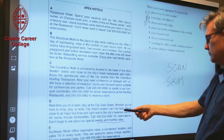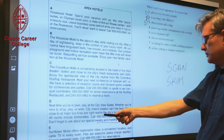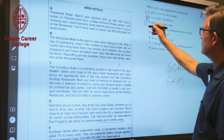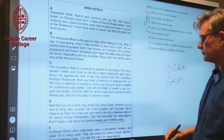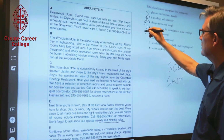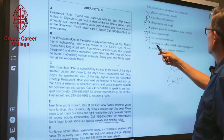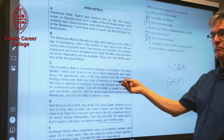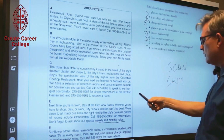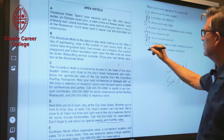So, city views location, all major bus line, next business district, kitchenettes, theater district. So that's going to be C. Business trip. We need convention centers. So we have business district. That's going to be a D. Likes to exercise every day, fitness center, well that's going to be an A. For a place to hold a wedding reception, well we got a banquet hall here, so that is going to be a C. Prefers cooking, well we have kitchenettes down here. Which one's, yeah, D again.